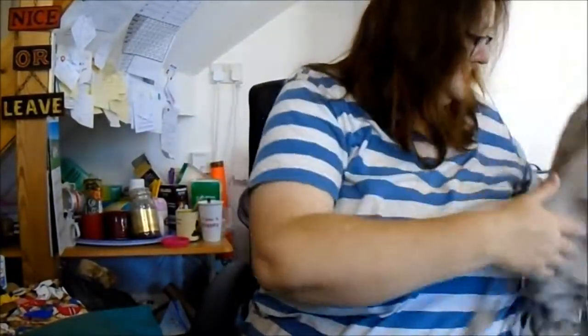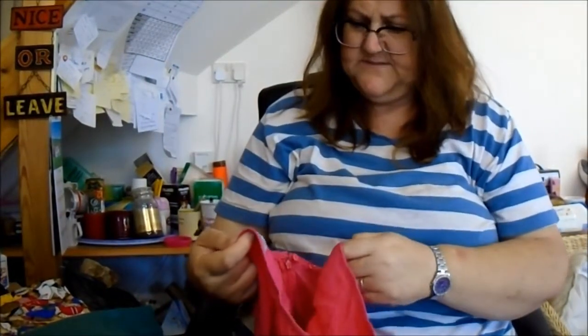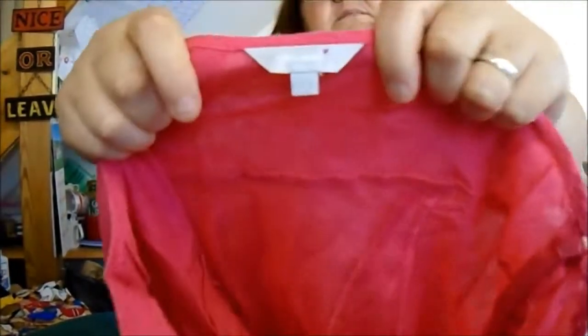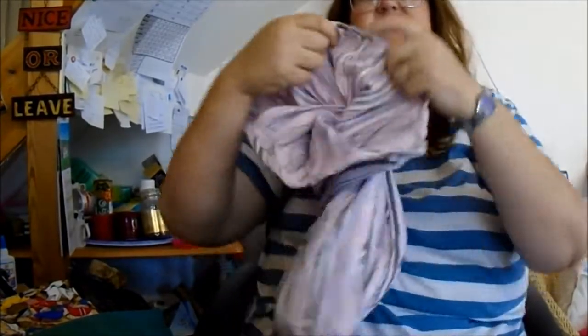Got this sort of fringing bit on the side. Again, hopefully somebody wants that. And this is another linen skirt that she had, 50p, again Peruna. Most of her stuff seemed to be Marks and Spencer's. Another Peruna skirt, again size 14. You can kind of tell these all came off the same lady.